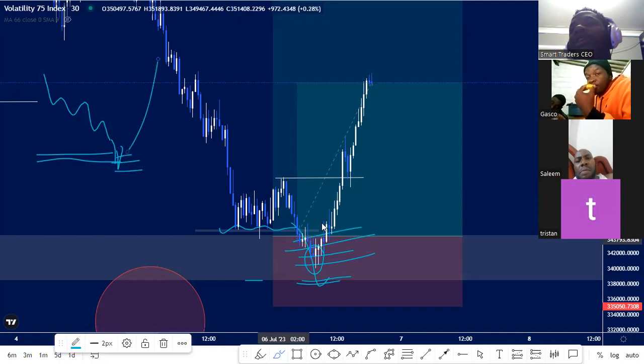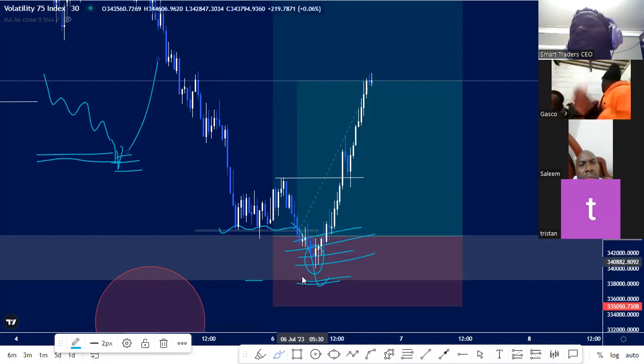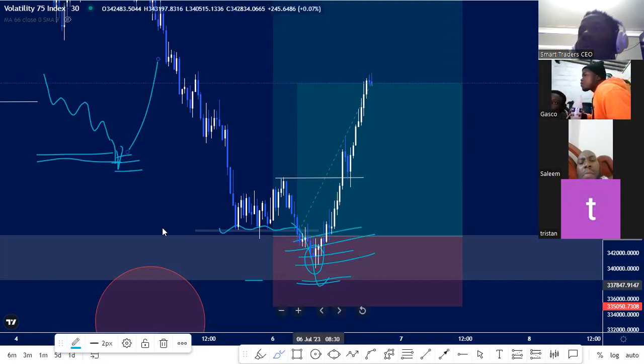Then you go. Same thing here. After they wiped out the liquidity, the double bottom there, that was the liquidity. So below here you could have gone aggressive, with your stop loss just below the whole demand zone, which was here. If you entered aggressively there, you were still safe. You were still safe.